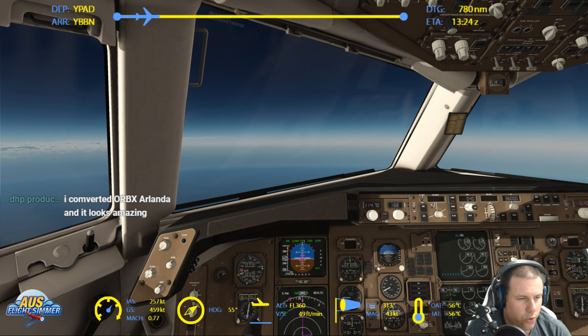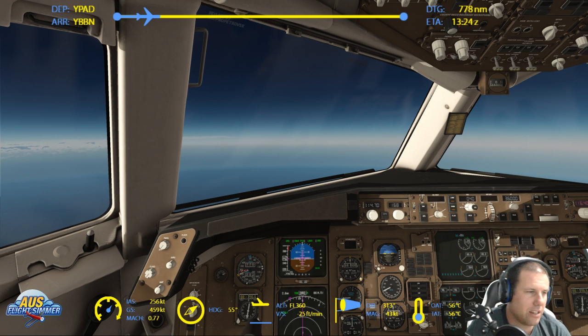I converted Orbx Atlanta and it looks amazing. DHP, how long did it take you to convert it all? I wouldn't even imagine what the process is like. How hard is it, and how long did it take you to do it?